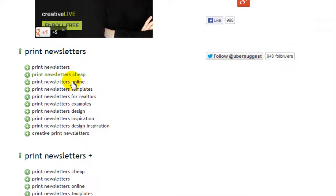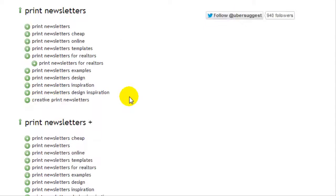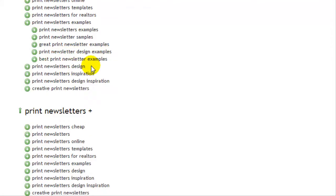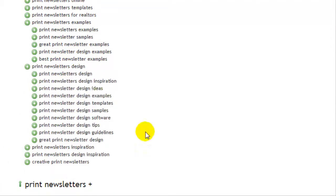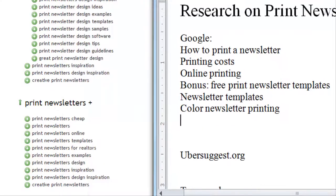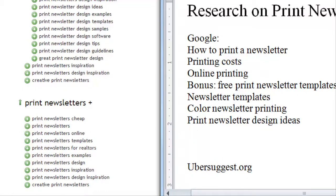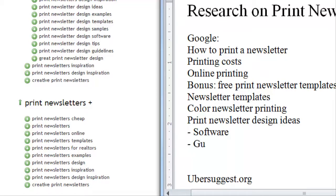Okay, print newsletters. Let's see what they have. Print newsletters, cheap, online, templates. Ooh, here's a niche. Print newsletters for realtors. You open that up. So that would be a niche. You want examples, print newsletter samples and examples, best print newsletter examples. Here's one, print newsletter design. So that's obviously something that's important. We have design ideas. It also has software. And guidelines, which would fall under the layout. Creative print newsletters, design inspirations, cheap online templates for realtors, design inspiration.